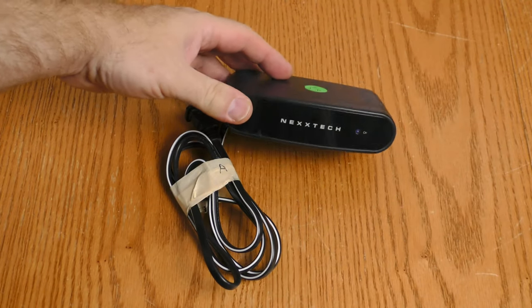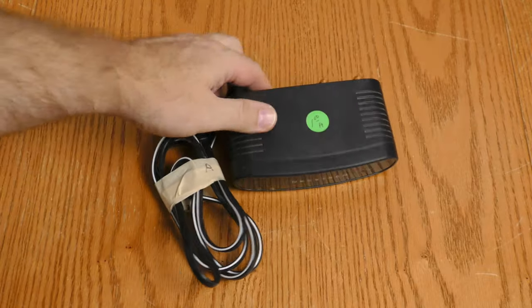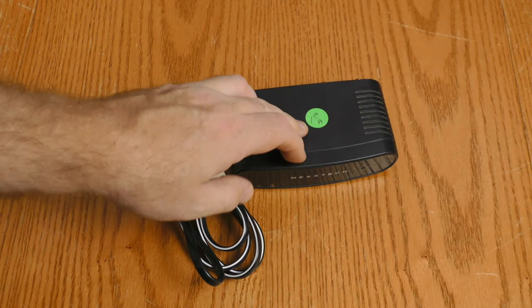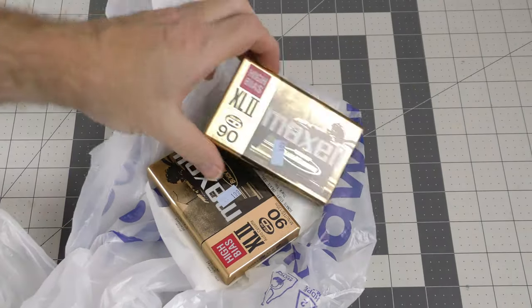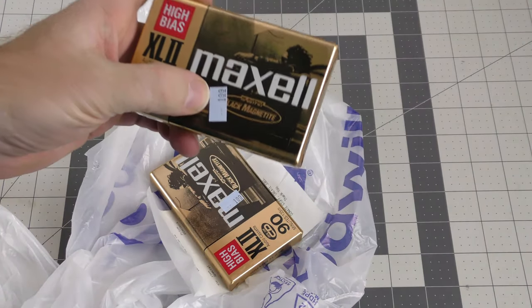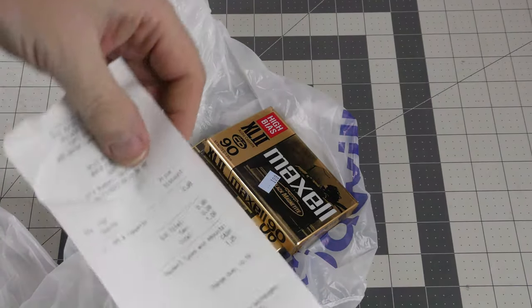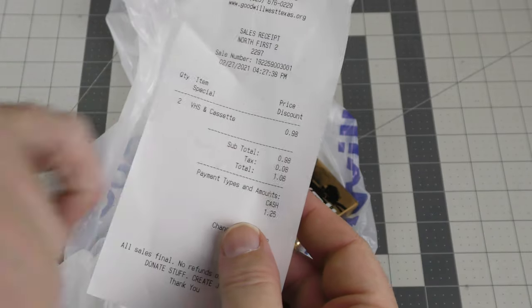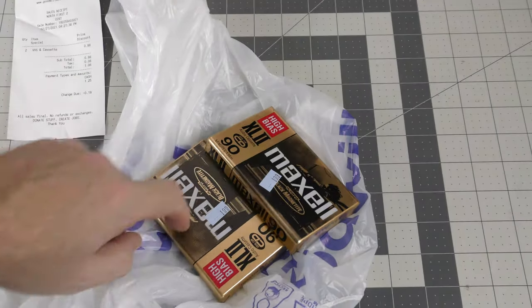Here's a garage sale find. It's a Nextech RF modulator with S-video input. They wanted a buck for it, so I gave them a buck for it. I found a couple of Maxell XL2s. And that price tag says $1.99, but I actually paid two for 98 cents, so those were 49 cents each.